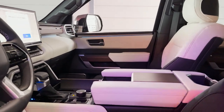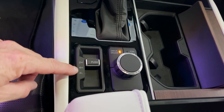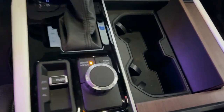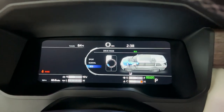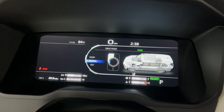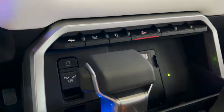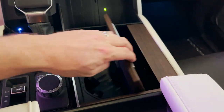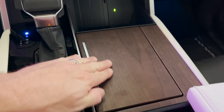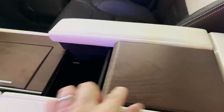And inside, the other thing I want to point out on Capstone, this is where we have our two-wheel, four-wheel high, four-wheel low. We've got different drive modes. Let's look at those. So if I turn the dial, eco, normal, and we've got sport. And inside here, we've got electronic parking brake, brake hold, wireless charging pad. Ooh, American walnut. What else do we got? We got a slider. We got a lifter.